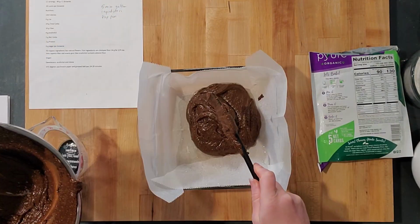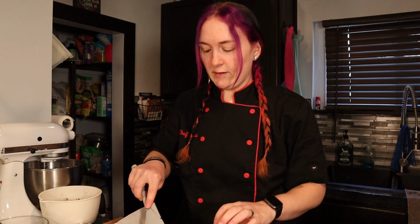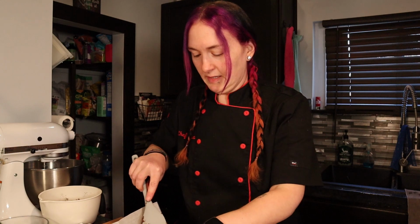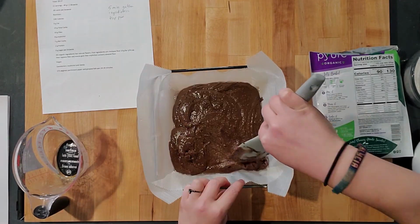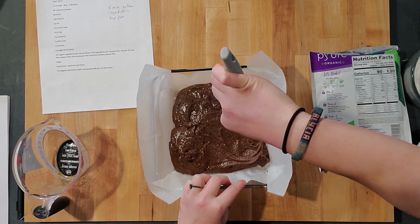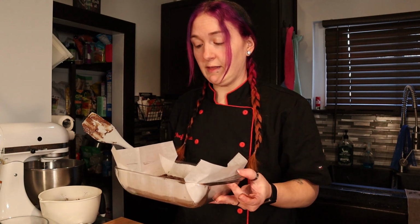I think I need a sturdier spatula here. I think this one will work. It doesn't say anything about spreading it out. It just says pour it in, but definitely needs to be spread out because it is thick and sticky. Okay, popping this in the oven. It says 24 to 28 minutes. Doesn't say anything about testing it with a toothpick or anything, so I guess we'll just pull it out when we think it's done.